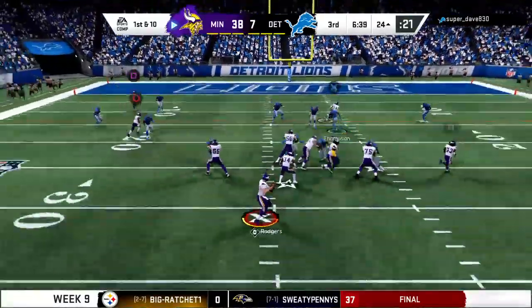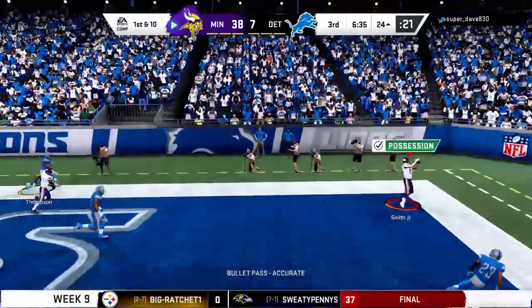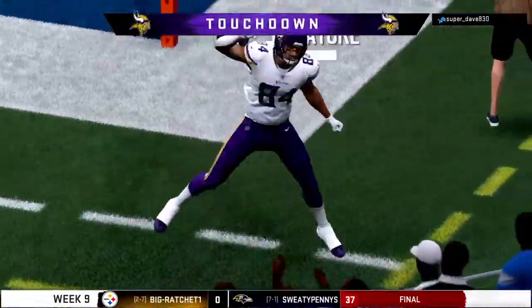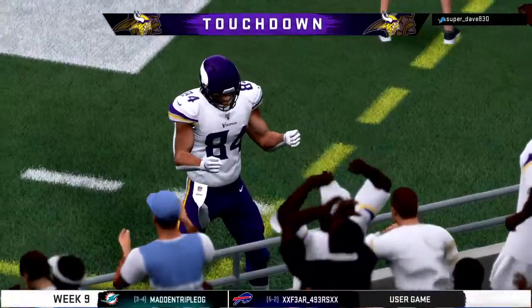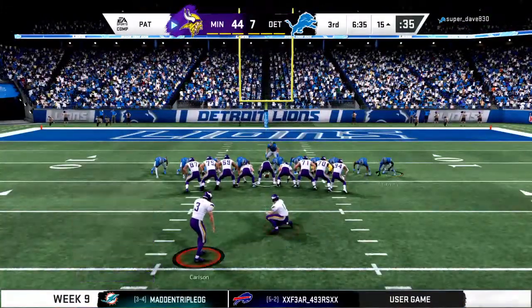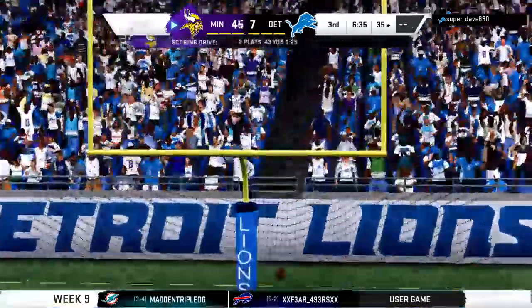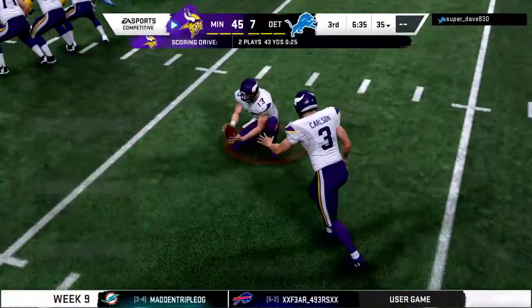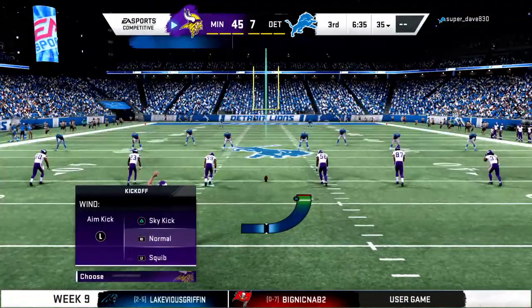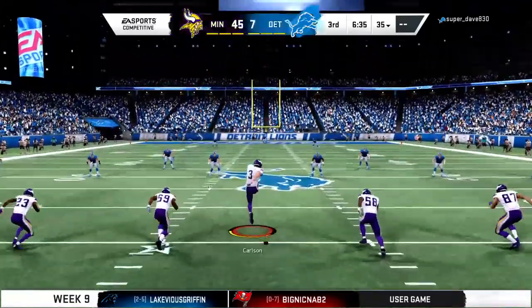Now a play fake here on 1st down. He's going to go up top for the end zone. It's caught in the end zone. Touchdown, Minnesota. Herb Smith Jr., his 2nd touchdown on the season as his guys continue to put this one out of reach. Extra point by Carlson, up and good. And the lead will swell by 1 more. Following the touchdown, ready to kick it away is Carlson.